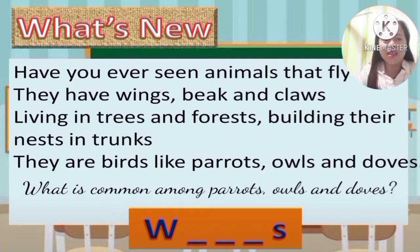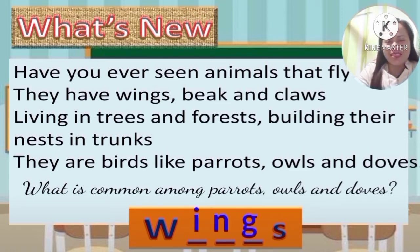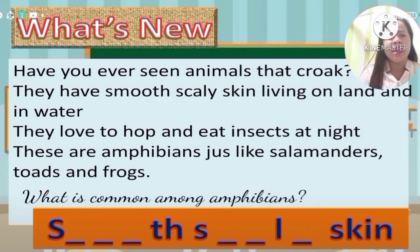Have you ever seen animals that fly? They have wings, beak, and claws, living in trees and forests, building their nests in trunks. They are birds like parrots, owls, and doves. What is common among parrots, owls, and doves? Right! Wings.